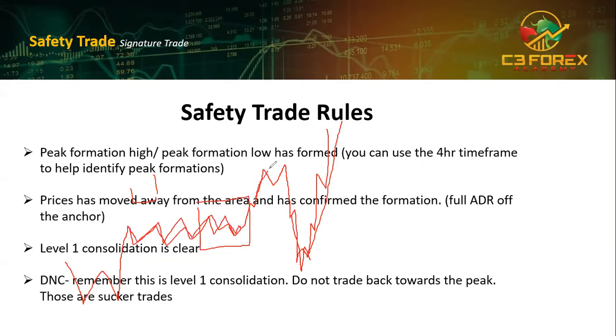This is DNC, do not counter out of level one consolidation. So once you identify your peak and you identify level one, we are not taking any trades back to the peak formation out of level one consolidation. We're looking for them to drop price, break the lower of the agent range towards the peak formation, give us a W, and get up out of there.